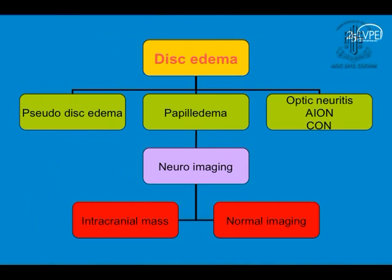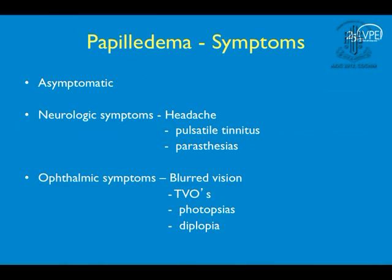And if you look at this algorithm, basically, as Nikhil told, the first step is you need to find out whether it is a pseudo or a true, and then unilateral or bilateral. Bilateral ocular causes, I think Dr. Virendra Sachdeva is going to cover. And if you find, do imaging and rule out mass, and if imaging is normal, mostly you need to think about other diseases. And symptom wise, usually pulsatile tinnitus, paresthesia, headache.